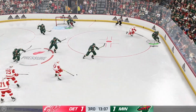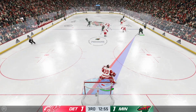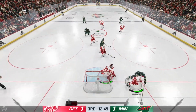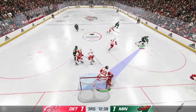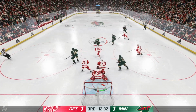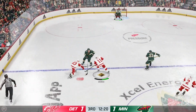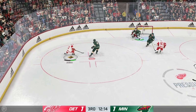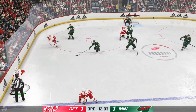Too much congestion in front. Minnesota's got it against the boards. On man rush. Denies it with the pad. Oh, what a little stick lift on the play. It comes up with the puck. Moves the puck. And that goes off a body. At center ice now, he grabs the puck.